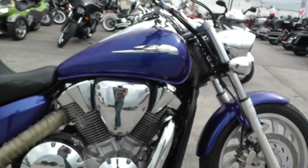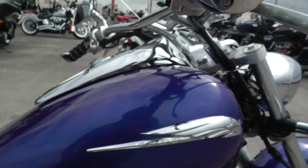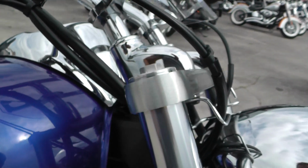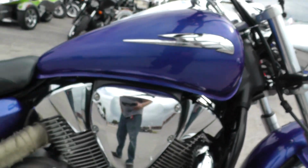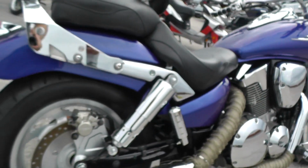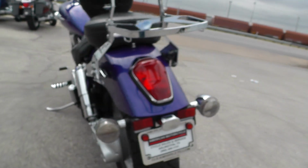The C model's also got some drag style handlebars, and this one's got some upgraded risers on it. That's pretty cool. So it kind of brings the handlebars up and back a little bit. It's got a windshield here. It's about medium length, so you got some good wind protection on this bike. They make all kinds of accessories for these bikes, saddlebags, you name it.